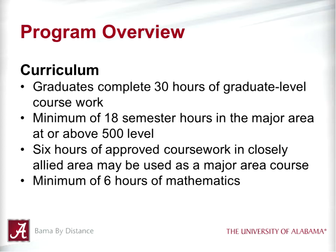And then we also require 6 hours of mathematics, again within that 30 hours, and that does not necessarily have to be a MATH math course. Like I said a minute ago, ME 501 Mechanical Engineering Analysis is a graduate level course that we will count as a mathematics course. And then there's probably a half a dozen or so other types of non-math courses that will count.